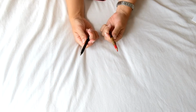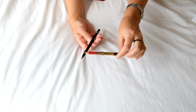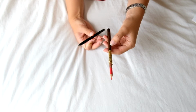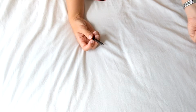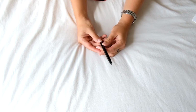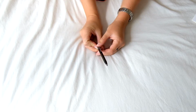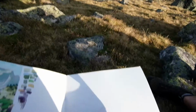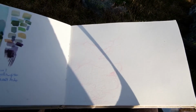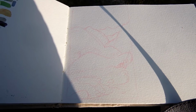Next I have these two pencils. I have here red Col-Erase, which is some kind of colored pencil that you can erase, but I don't bring an eraser with me when I go on travels because I don't need it. And I have this graphite nib in this pencil, which I take, and I use them quite randomly. I like the red because you can almost not see the lines when you use it.